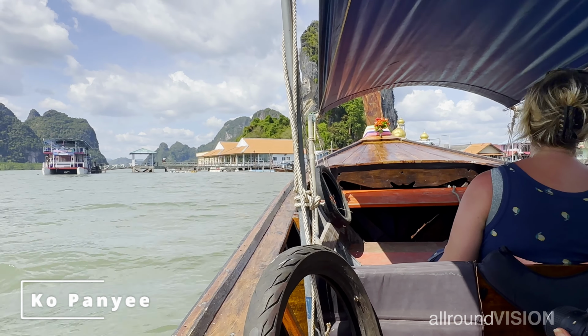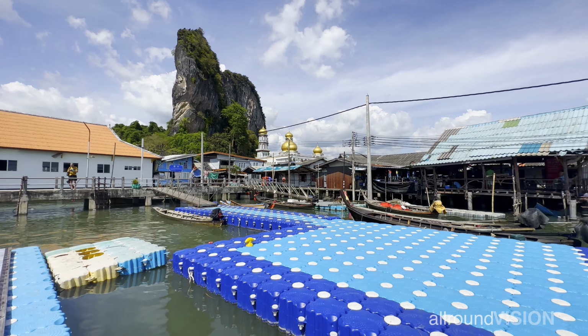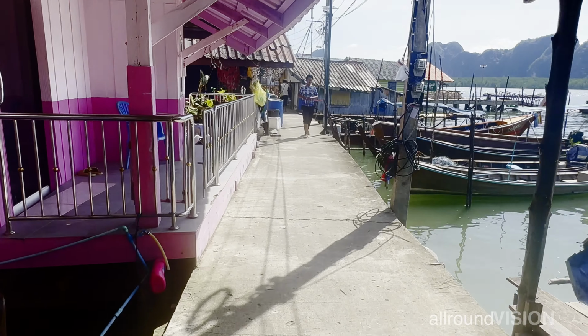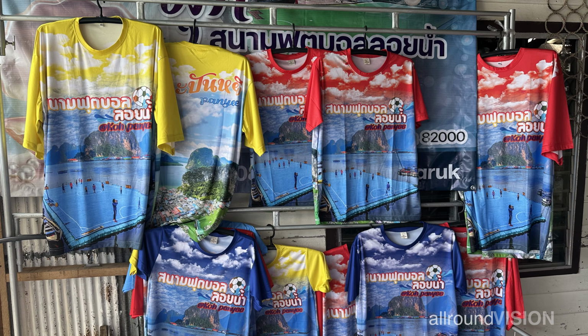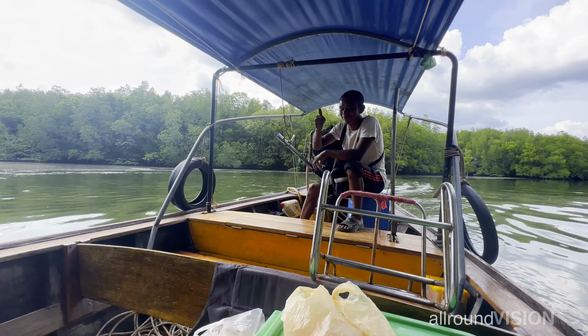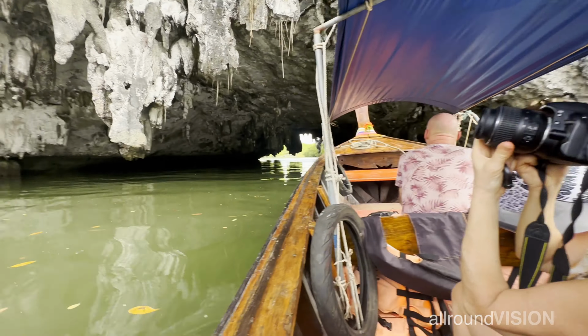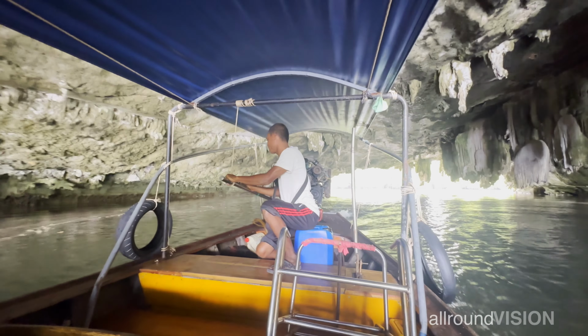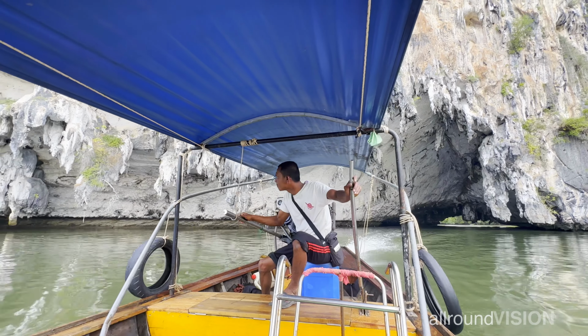Last stop on this tour is Ko Panyee, the Muslim fishing village built on stilts. Unfortunately, the village is now full of tacky tourist stuff that comes with a pretty hard sell approach. We made an interesting diversion on the way back to the pier. I loved this great value tour of Phang Nga Bay.